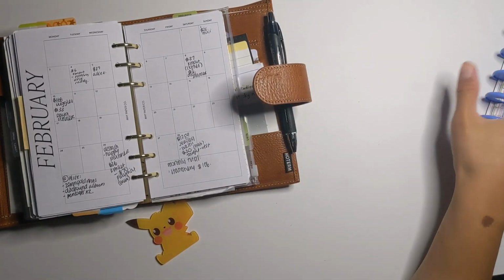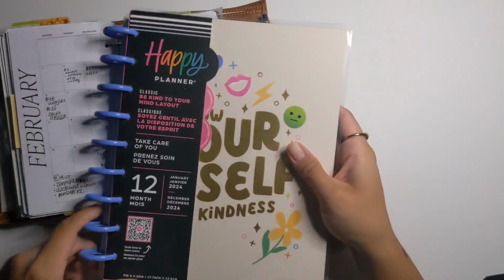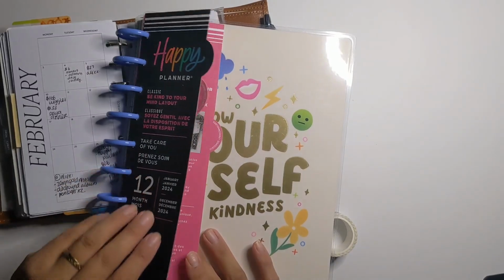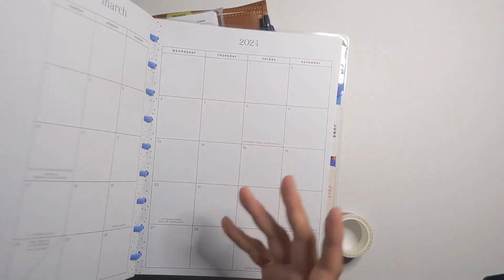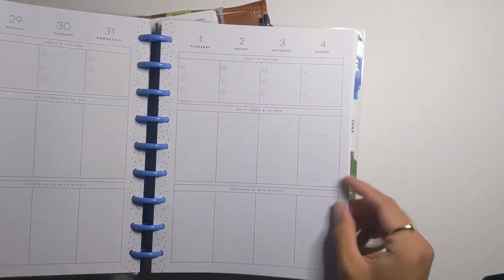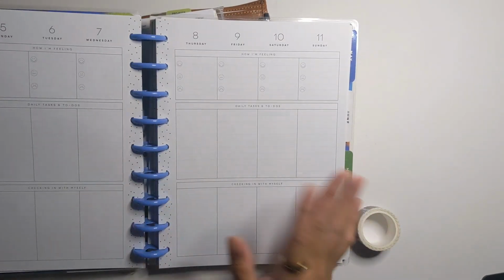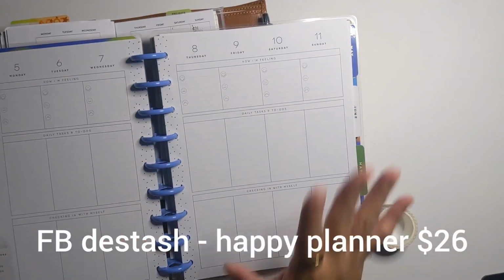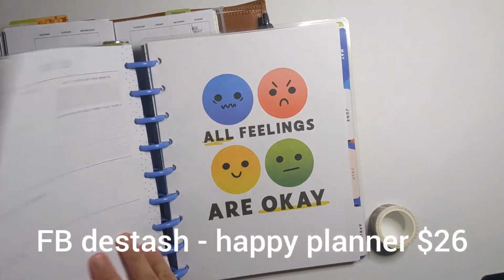Excuse me. The last two things: I was back on the D-stashes, and someone was doing a Happy Planner D-stash. So this is outdated. It's 2024, but it's the whole year, and it's just really cute. I've also never tried the Happy Planner Classic size, so I was keen to get this. I got it for super cheap. Which was it? $26 with the postage. So that's pretty good, I think.